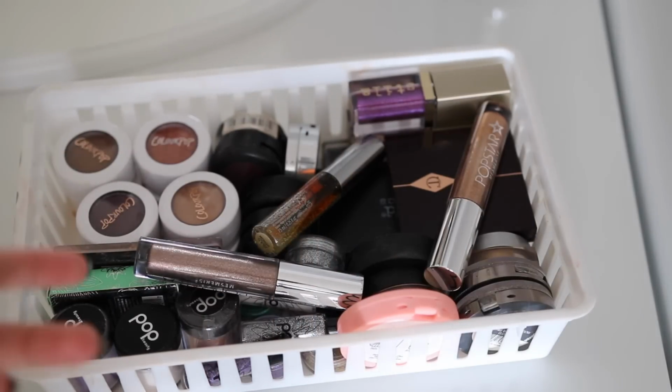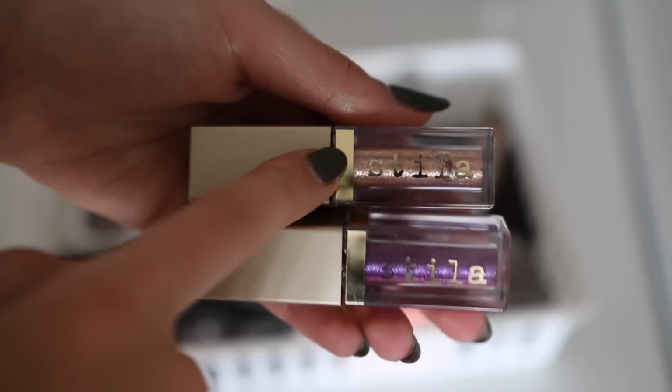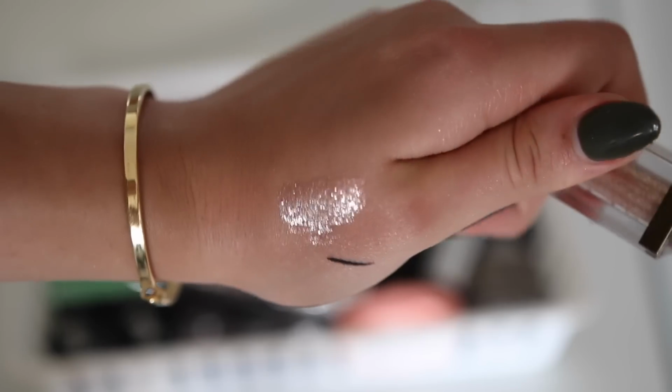I'm not going to go through each one individually because we would literally be here all day. But I have a bunch of these ColourPop eyeshadows. So this one's in the shade Kitten Karma, and then this one, almost dropped it, is in the shade Violet Vixen. Can we take a second for this one, guys? Hold on. See how pretty this is? I love this. This is probably my favorite product in this whole bin.